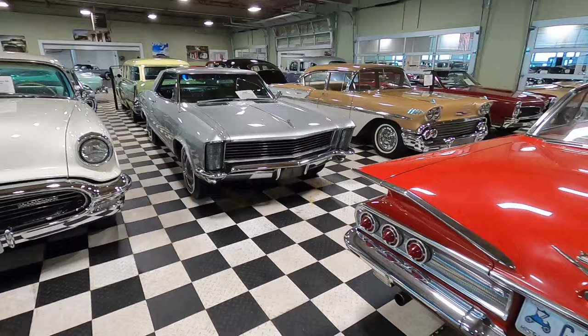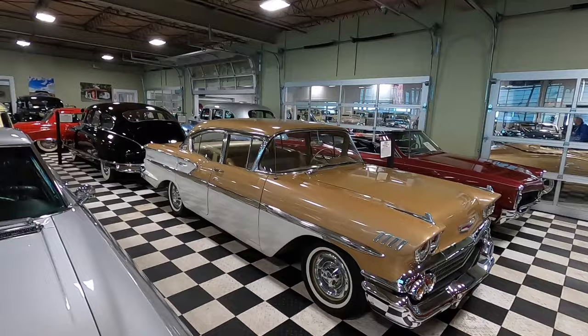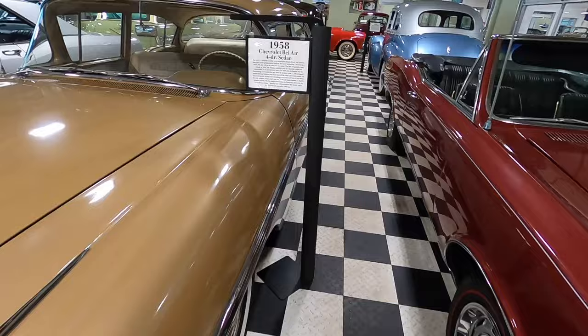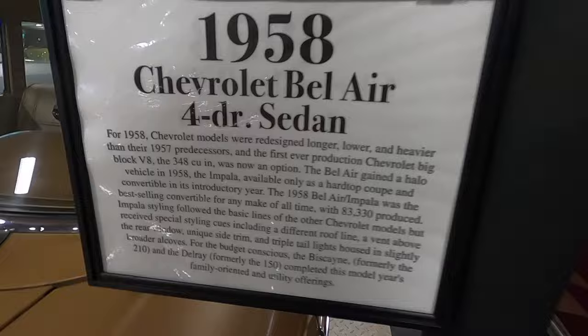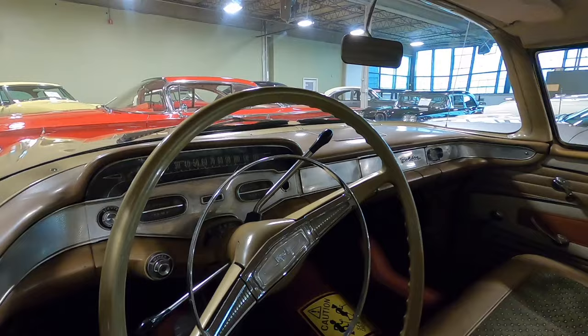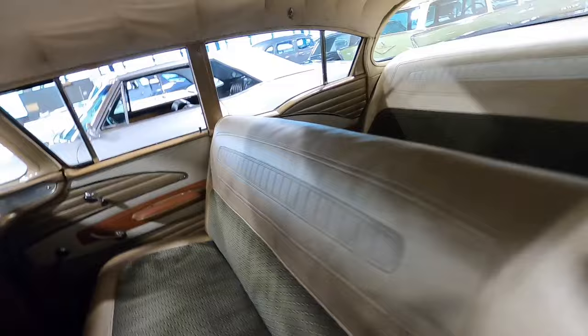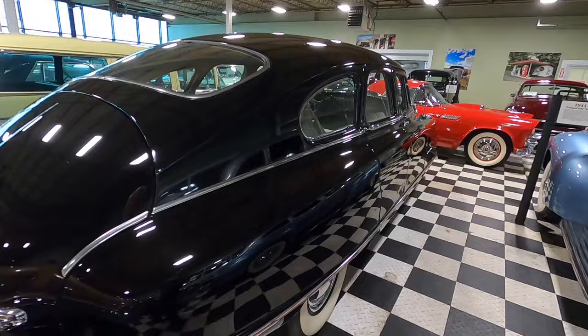The guy was telling me the '58 that was in the other room there, the black one, is the only car he will not sell. This looks like a Bel Air here in the interior. Yeah, it is. Bel Air four-door sedan. It's got a Powerglide automatic. Look at the seat upholstery. Yeah, that's pretty neat. A little smash, even.